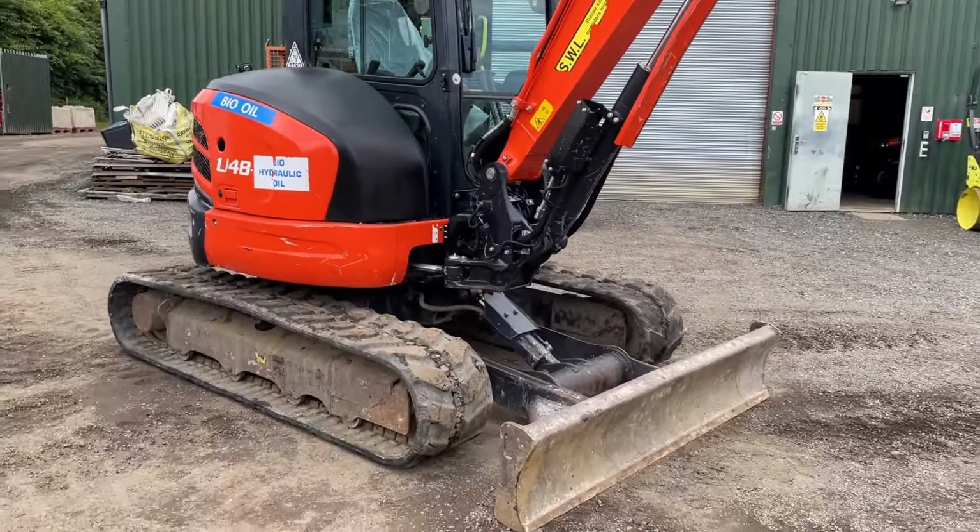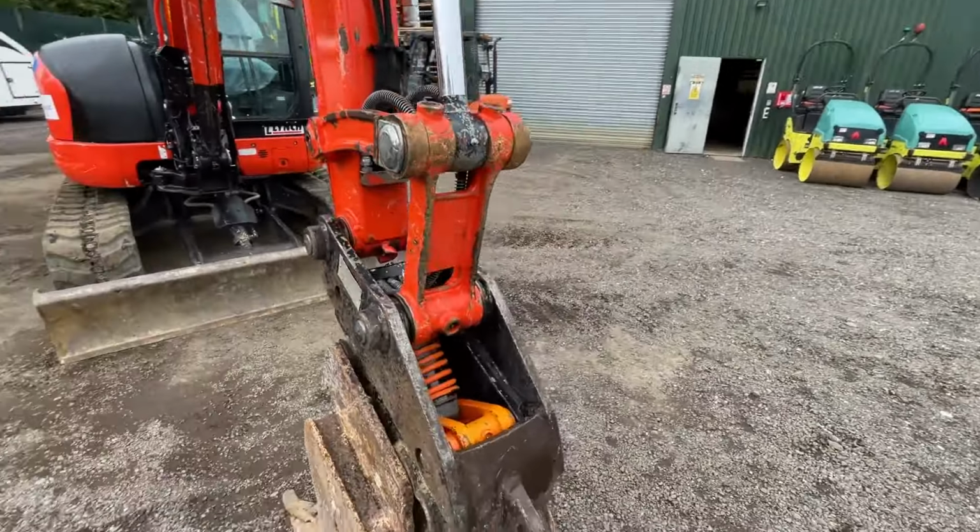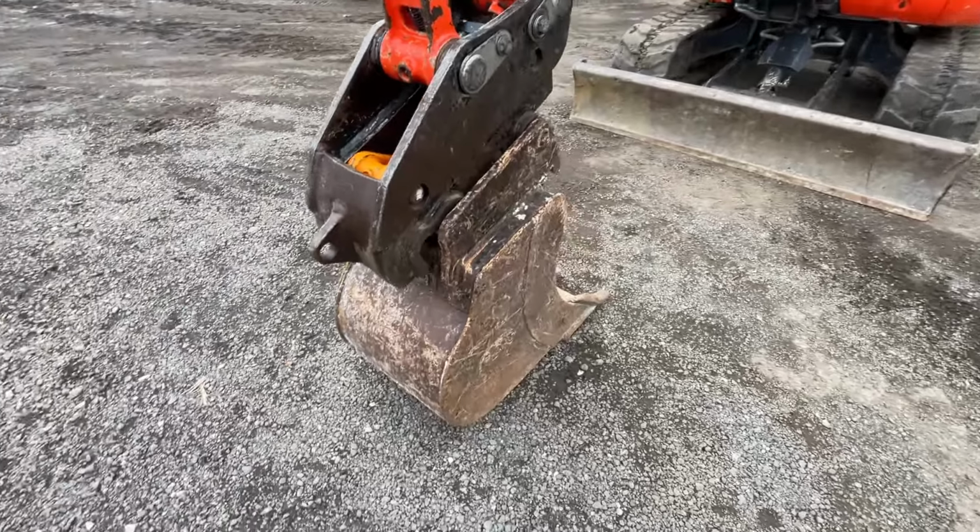Nice and tidy machine. Finance can be arranged if required. Just need to get in touch with us and we can find somebody to put you in touch with.